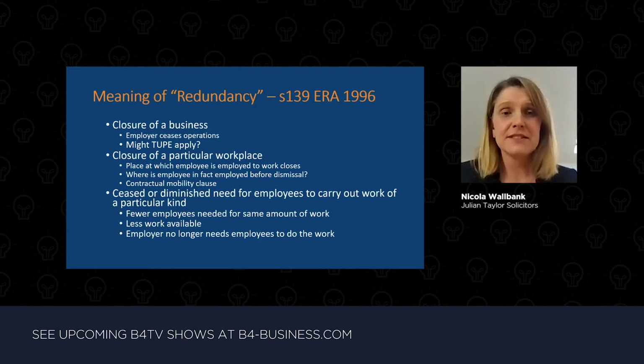And it effectively covers three broad situations: closure of a business, closure of a particular workplace, or the ceased or diminished need or requirement for employees to carry out work of a particular kind. So taking those three limbs in turn, firstly, the closure of a business. For example, an employer decides to close down its entire manufacturing business because it's just not economically viable and dismisses all the employees as a result of that closure. That would be a redundancy situation pretty clearly.